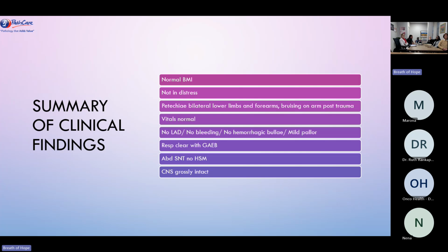So in summary, he had a normal BMI, not in distress, petechiae on both bilateral lower limbs, and forearms with bruising on the arm post-trauma. Vitals were normal, and the rest of the systemic inquiry was fine.